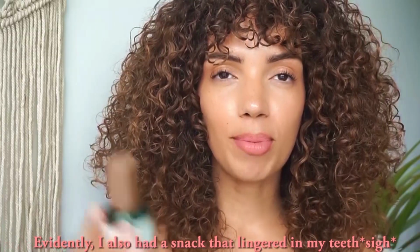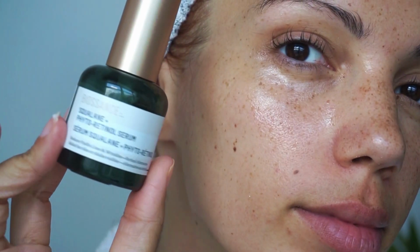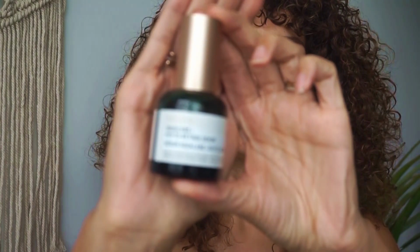So another product I use by Biossance is the Phyto Retinol Serum. So funny, I look at this stuff all the time, but I never actually say it out loud. So now that I'm saying it out loud, I'm like, let me make sure I'm saying everything right. So it looks like this. And I use this again under my eyes. It's supposed to reduce visible lines and wrinkles, and it's a retinol alternative, so it's actually plant-based.